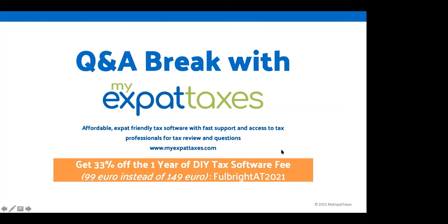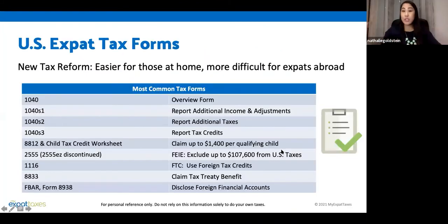Okay. Let's continue on. These are just helper slides, right? So I'm not going to go through all of them, just so you know what resources are available for you. These are some important forms as an expat that you normally will be using to file your taxes. Obviously 1040 is the overview form. There are some schedules associated with 1040. You see the 2555, that's the FEIE, aka Foreign Earned Income Exclusion, which I talked about earlier.